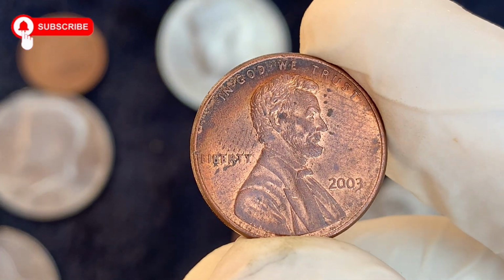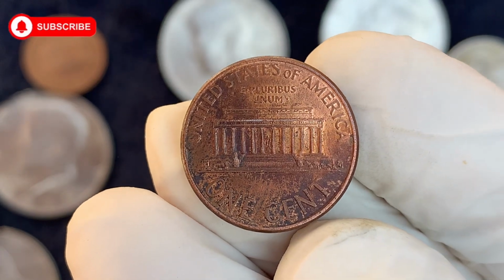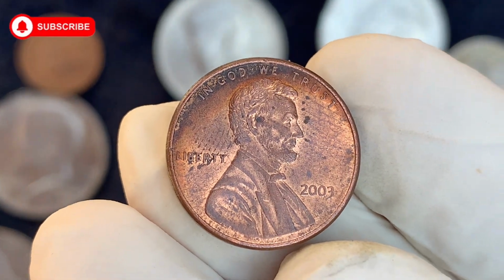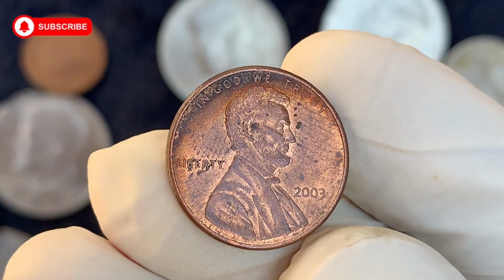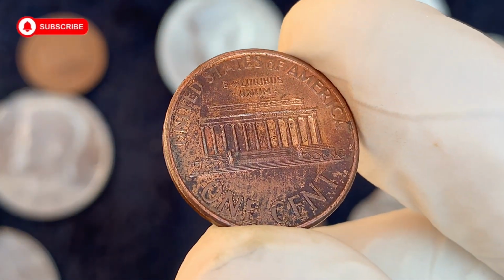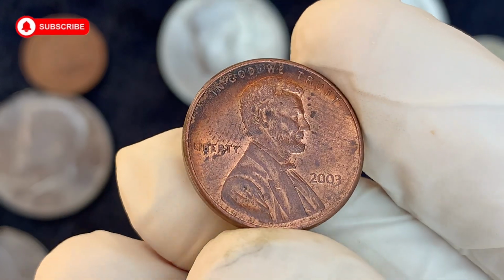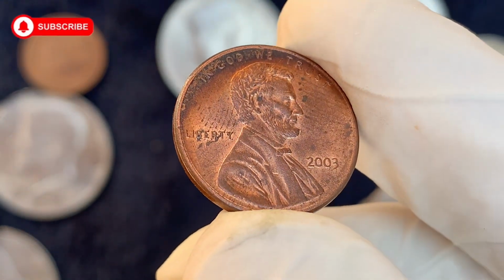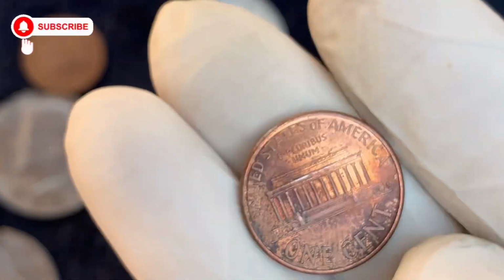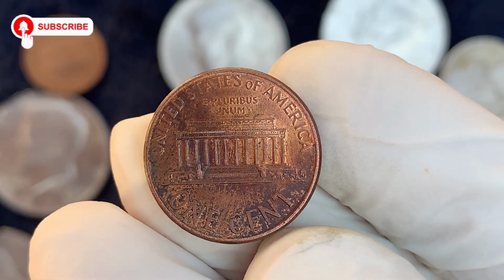The value of a 2003 double die cent varies dramatically based on condition. A circulated example might fetch $200 to $500, which is remarkable for a penny minted in our lifetime. But here's where it gets truly exciting. In pristine mint state condition, particularly MS 65 or higher on the Sheldon scale, these cents can command $2,500 to $5,000. The finest examples, those graded MS 67 or MS 68 by PCGS or NGC, have sold at auction for over $10,000. In fact, a perfect MS 68 red example sold in 2019 for $14,100, an astonishing sum for a coin with a face value of just 1 cent.